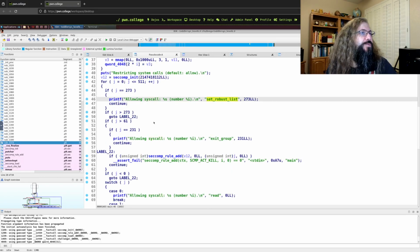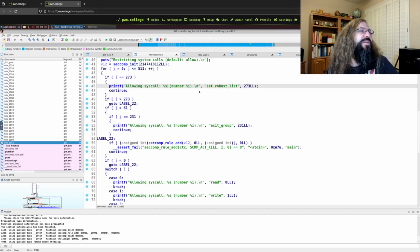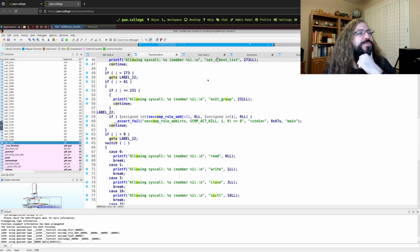What do we get? We get set_robust_list. I've never needed to call set_robust_list. If you're curious, I think this is here to prevent a bug, like a potential error state that you can run into. set_robust_list happens when you spawn a new process.